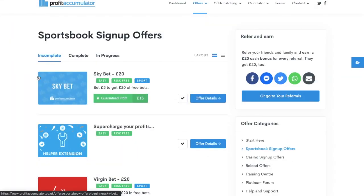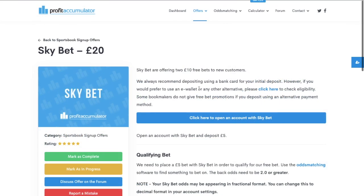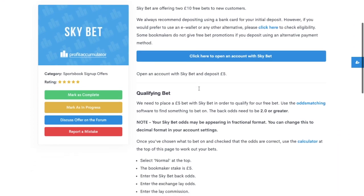So that was just an example of one of the offers that you can take advantage of. And the first time, it will take you some time whilst you get used to the tools and the systems and the different types of filters. Initially, it seems complicated. But with the help of the Profit Accumulator tools, and as you learn it, you will start to speed through these. And once you've completed this sign-up, you can then repeat the same kind of process for all these different types of sign-up offers. And again, you'll have step-by-step instructions for everything that you need to do.